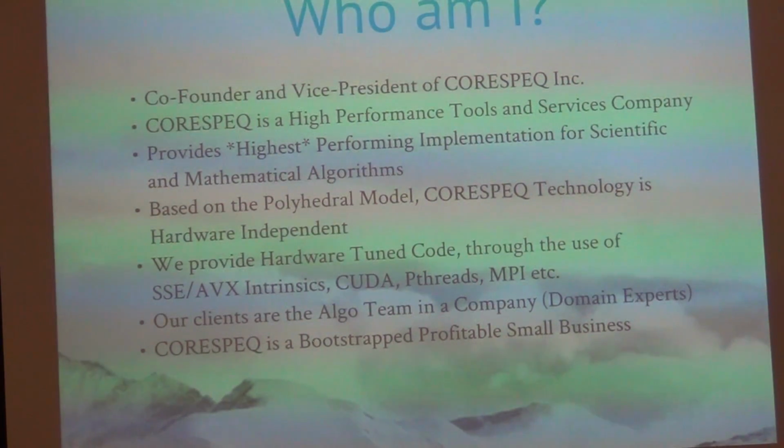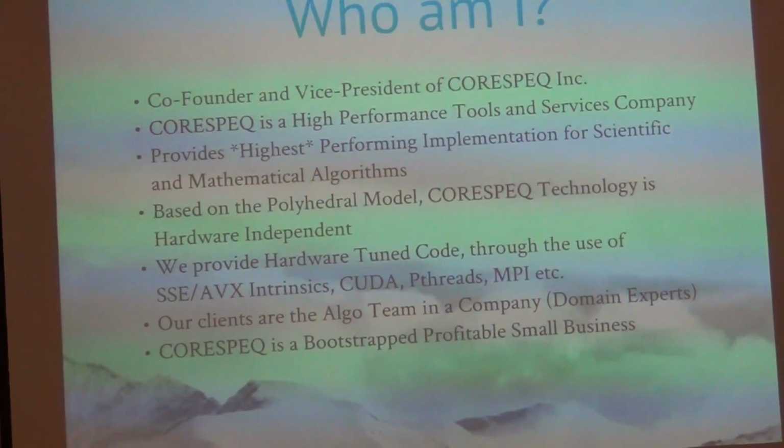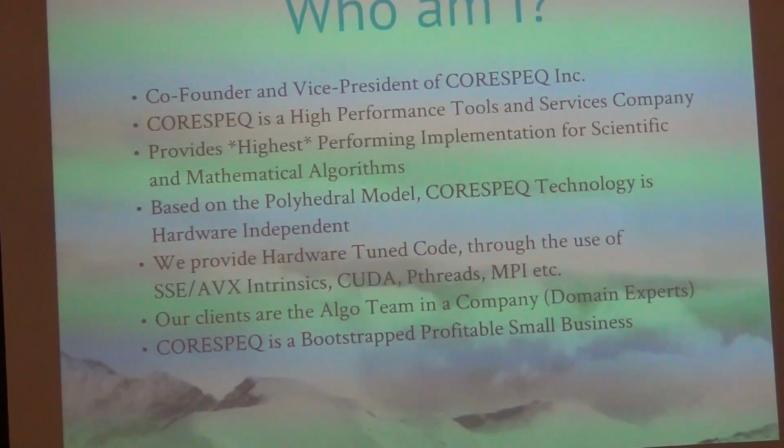Our clients are the algo teams of companies, so these are the domain experts, because we don't bring any domain expertise. We only bring optimization expertise. And what I'm talking about is this company which was bootstrapped. We had no venture capital. What was lucky for me was I was sure that I was not going to get venture capital, so I didn't waste any time there.